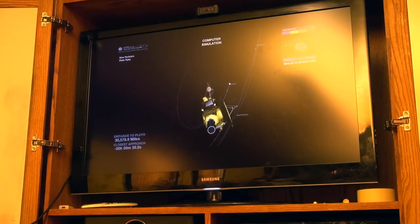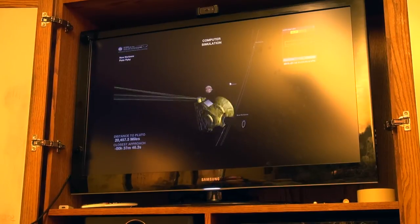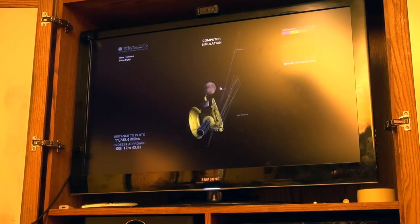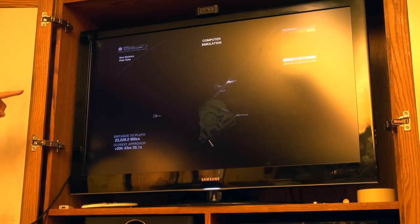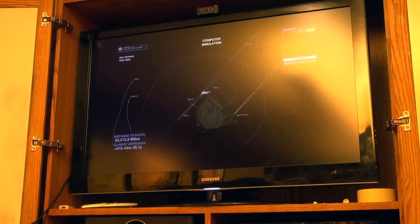So that's happening about now. And then we pass behind, and we pass through the shadow of Pluto. So you see Pluto passing in front of the sun there. And that's when we watch the sunlight passing through the atmosphere and learn about the atmosphere of Pluto.